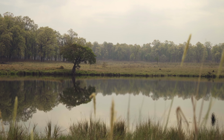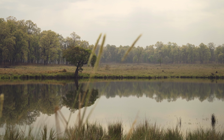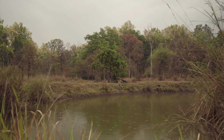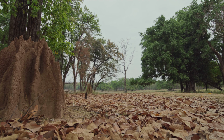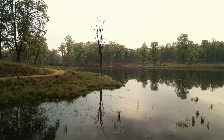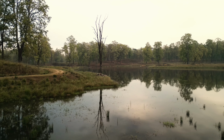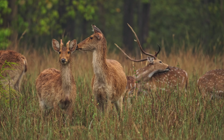Relocating Gaur is like relocating trees. A task that demands as much delicacy as brute strength. So the team must be sure why it needs to be done.